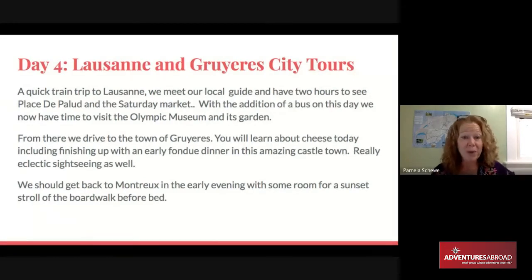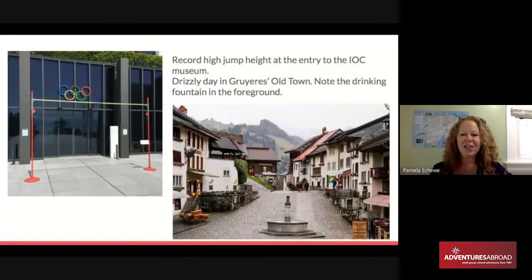There's a collection of Buddhist relics in a deconsecrated Catholic church that is, again, like nowhere else. So it's really a fun afternoon to spend time. I recommend you kind of graze throughout the day because we have an early fondue dinner with some Gruyere cheese in town before I get you back for a final chance to stretch your legs on the boardwalk in Montreux, because tomorrow we head off to do some visiting.